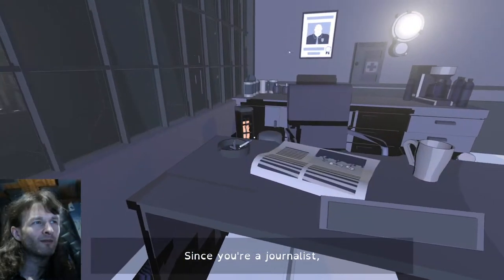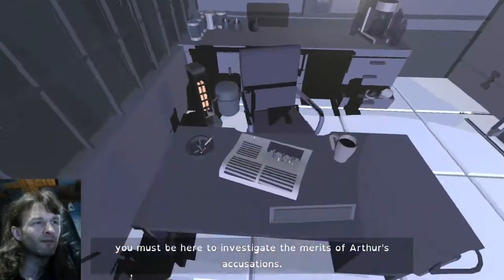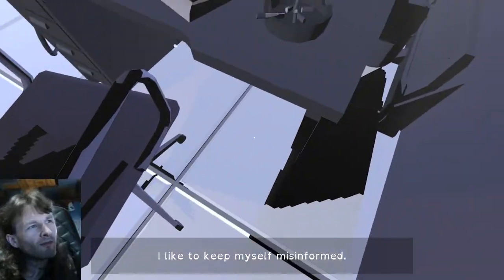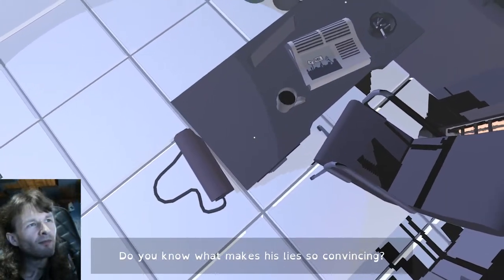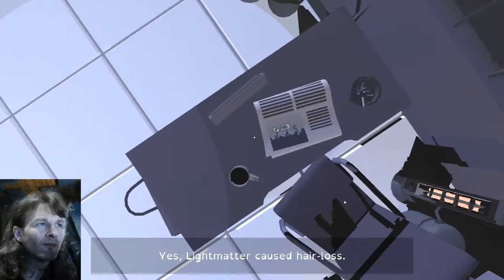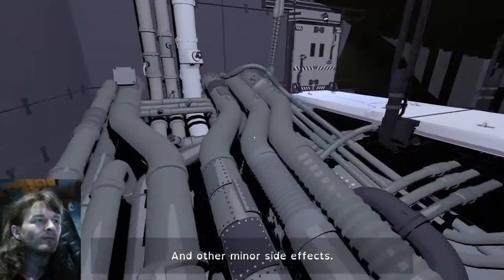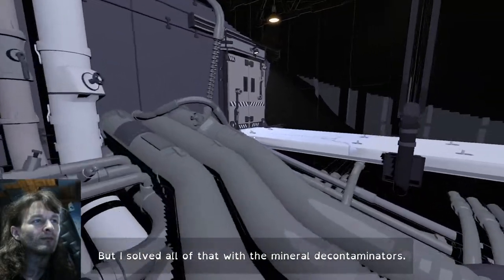Since you're a journalist, you must be here to investigate the merits of Arthur's accusations. Yes, I read the papers. I like to keep myself misinformed. Do you know what makes his lies so convincing? The small amount of truth he uses. Yes, light matter caused hair loss and other minor side effects. But I solved all of that with the mineral decontaminators.